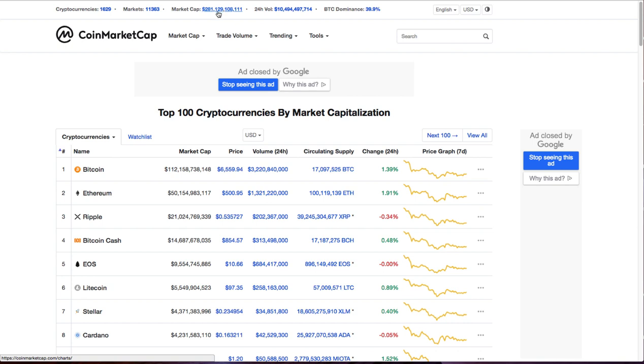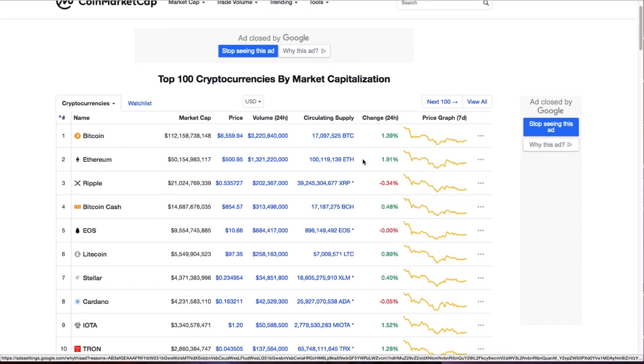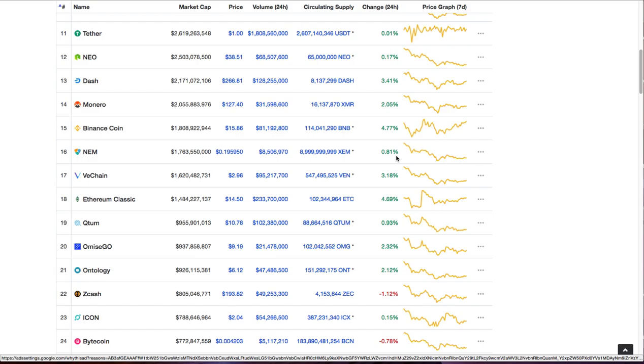Taking a quick look at the CoinMarketCap, you can see we've been relatively in a tight range, flat here off of the lows, still sub $300 billion, sitting at 281. And today there's been some near-term action coming off of the 1 hour, but not a lot of movement across the board. You can see single-digit percent changes for the most part in most of the big names.